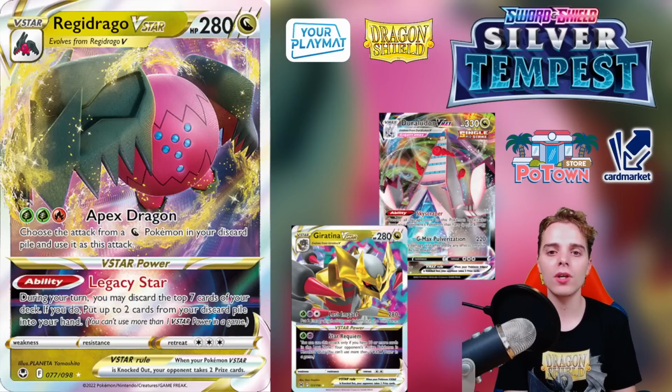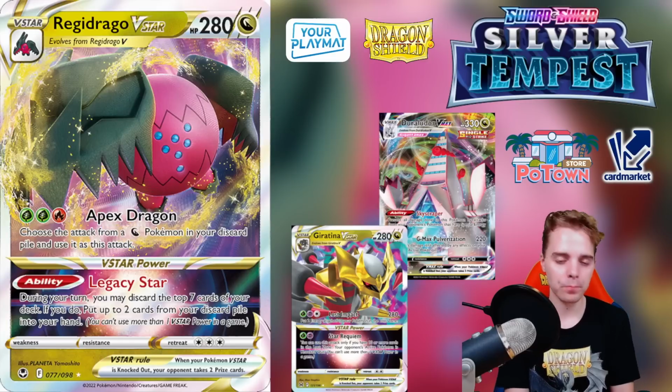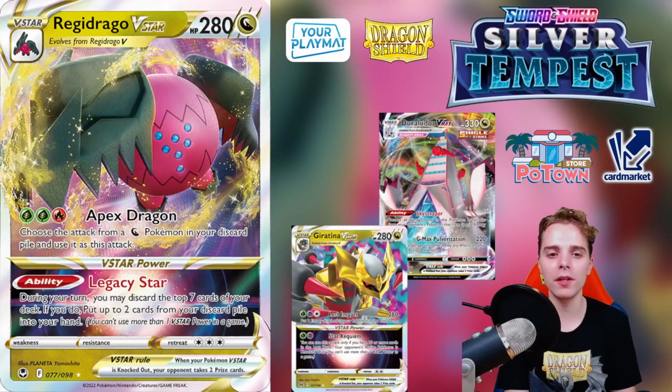You have Pokestop to get the Dragon type energy and Dragon type Pokemon in the discard pile, and you can even have the Legacy Star ability here. During your turn, you may discard the top 7 cards of your deck, and then you can select 2 cards in your discard pile, any 2 cards.